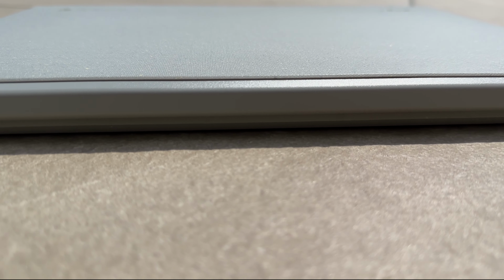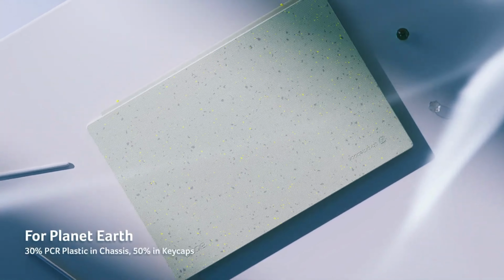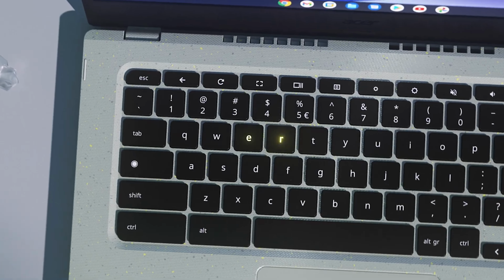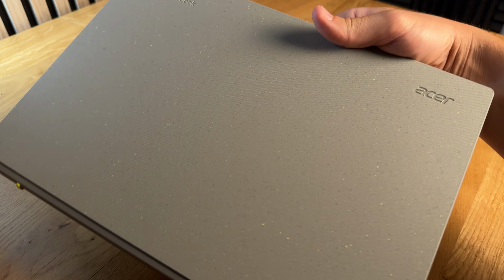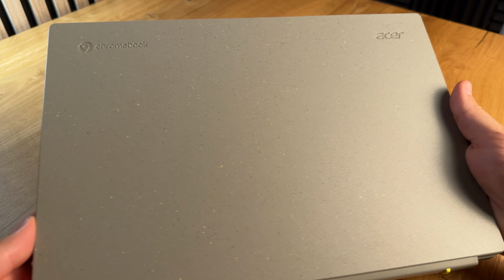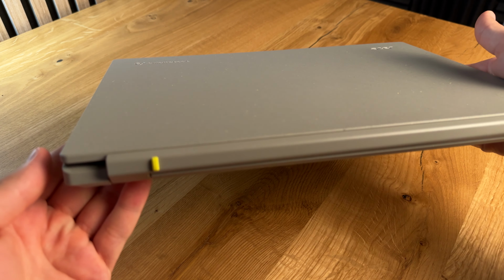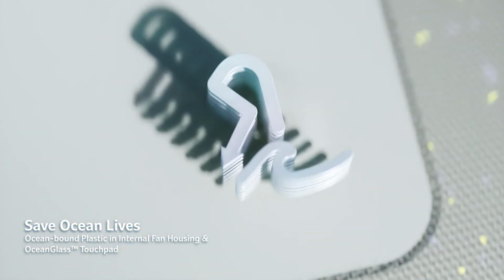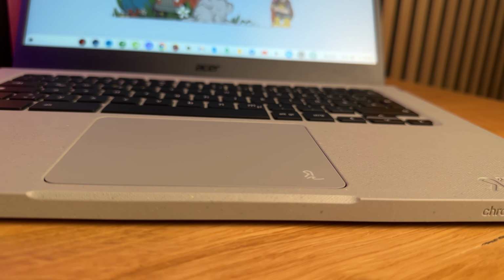Among other things, Acer relies on PCR plastic, which is obtained from recycled deposit bottles, for example, for its Vero series. The housing of the Vero 514 Chromebook consists of 30% PCR plastic, while the keys are made of as much as 50% PCR plastic. The challenge during development is to reconcile the highest possible PCR content with the highest possible quality and durability. And indeed, the PCR case not only looks extraordinary, but also makes a robust and well-made impression.